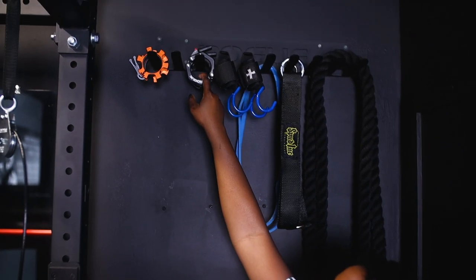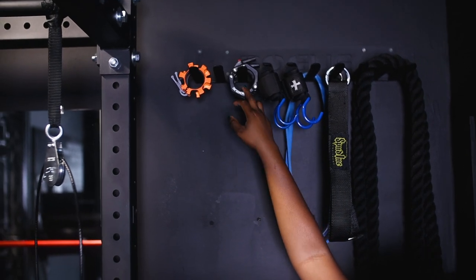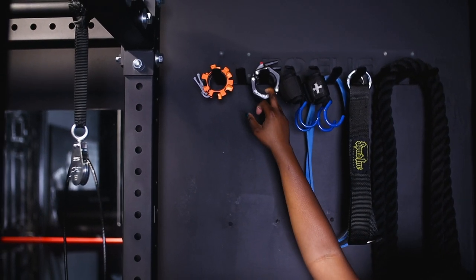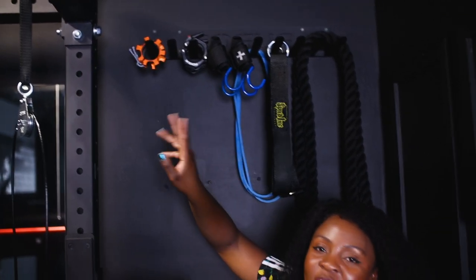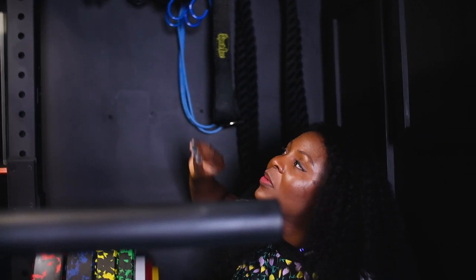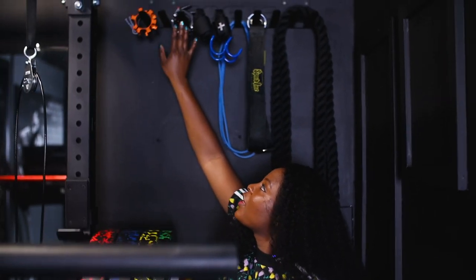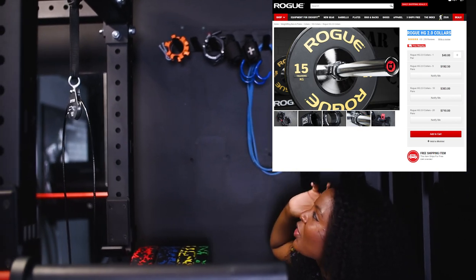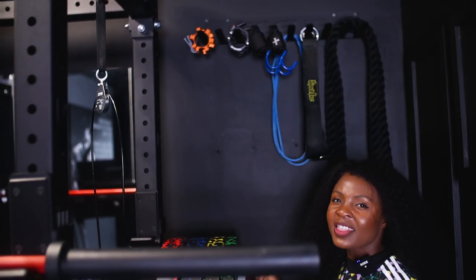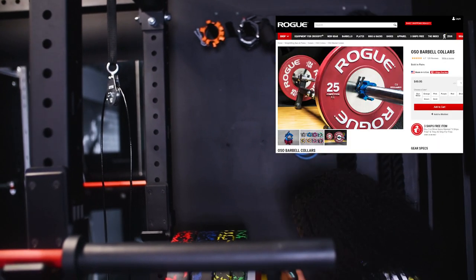And I definitely forgot the name of the things that hold the plates in place on the bar there. I totally forgot the name. Like, I know them, but now that I'm talking about them, I forgot the names. But I got both of them from Rogue. One was $65 and another one was, I think, between $35 and $50. Forgot to write it down.